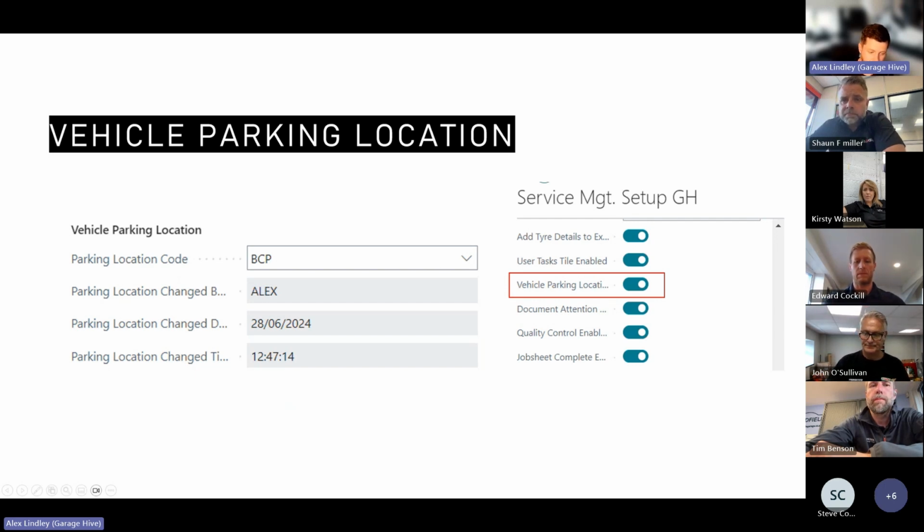So it could be parking spaces, or it could be street names, or whatever your parking situation is. And when the technician clocks off the job, they say where the car's parked, so your service advisors know where to direct the customer. And you also get who's said it's parked there, what date it was parked there, and what time it was parked there as well. So again, it just adds to that customer journey.